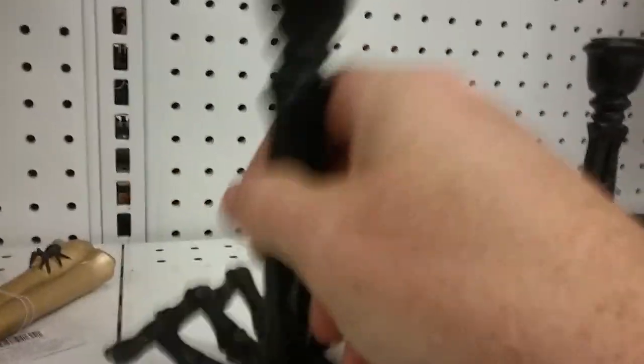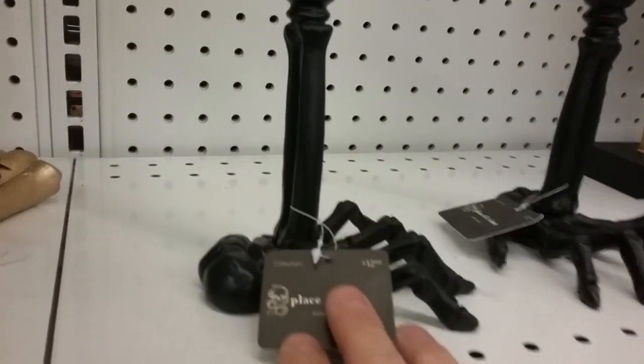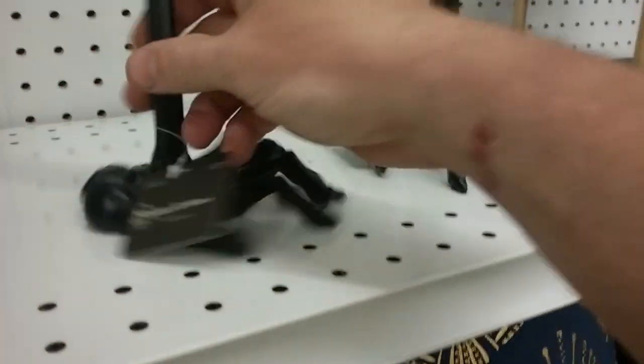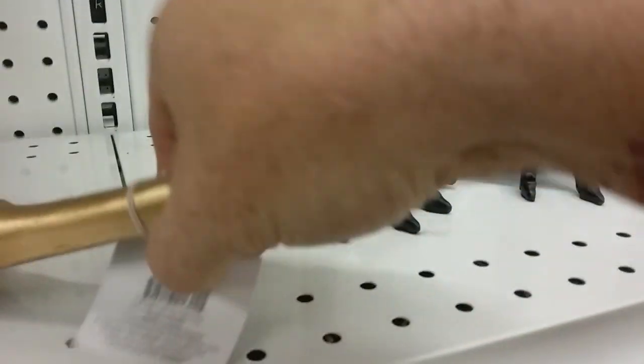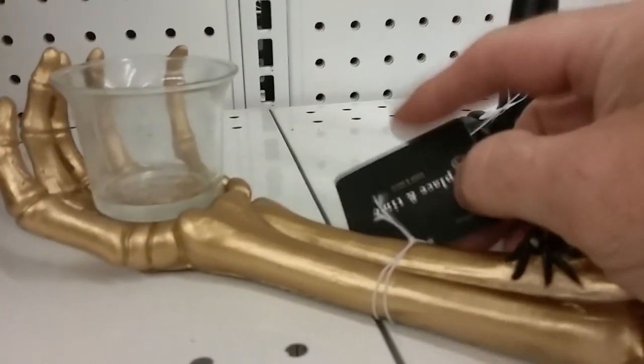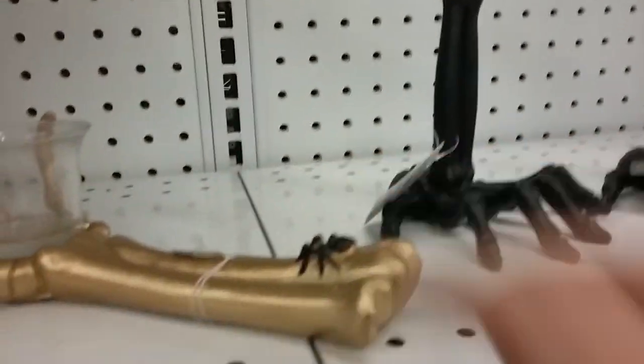Alright. What else they got? Oh. Ooh, lightweight plastic. $12.99. Those are a little lightweight, man. You put a candle, that's gonna flop over. Little tea light holder. This little guy. $14.99. Yeah, I don't know about him either. And then pillows. All right, man, this is sort of like an Art Deco theme.